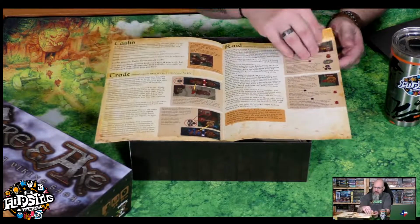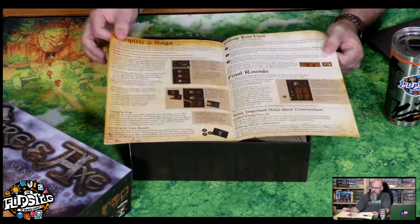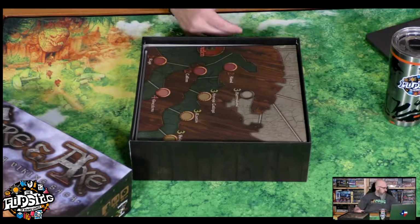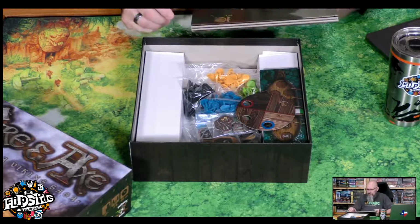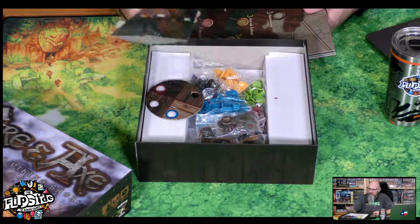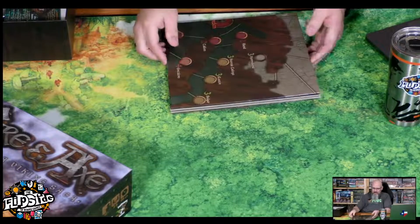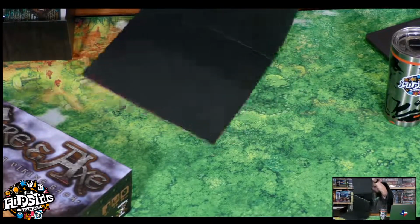One of the coolest things about this game, and we'll show it to you here in a little bit, is there's some card play in there, but you're basically just going around the board and you're trying to do a number of different things. As you can see, the component quality is off the charts, really. But, and I'll show this to you here in a little bit, the size of the board is humongous.